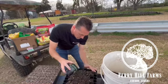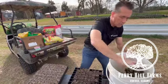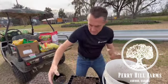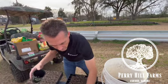Jace wants to get some warming pads put under it to help the germination. And I don't know if he's ordered those already, but if he has, we can just put them on under afterwards if they haven't germinated yet.